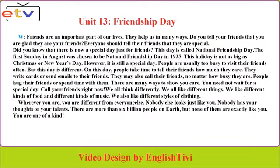Unit 13, Friendship Day. Friends are an important part of our lives. They help us in many ways. Do you tell your friends that you are glad they are your friends? Everyone should tell their friends that they are special. Did you know that there is now a special day just for friends? This day is called National Friendship Day. The first Sunday in August was chosen to be National Friendship Day in 1935.